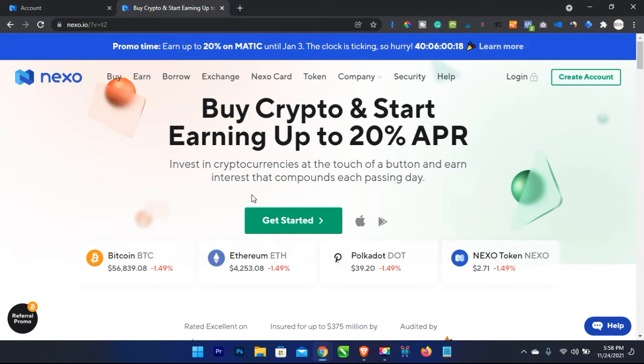So I'll just give you a rundown of what Nexo is all about and how it can benefit you in lending out your crypto, and how you can borrow money from it as well and use it to increase your portfolio.